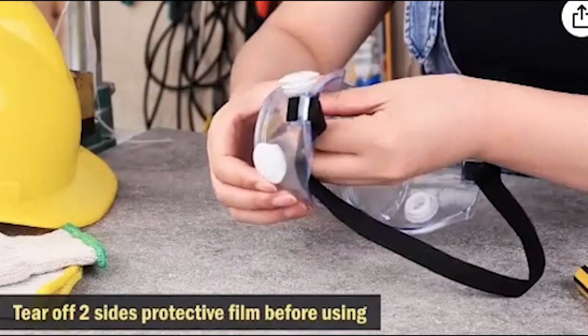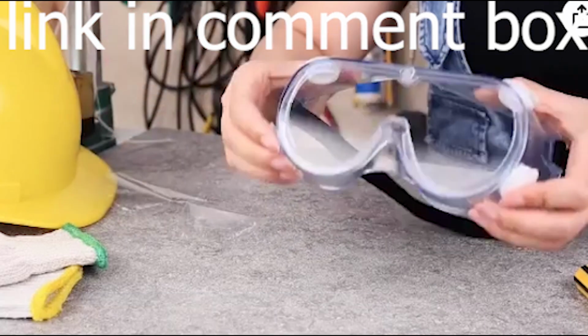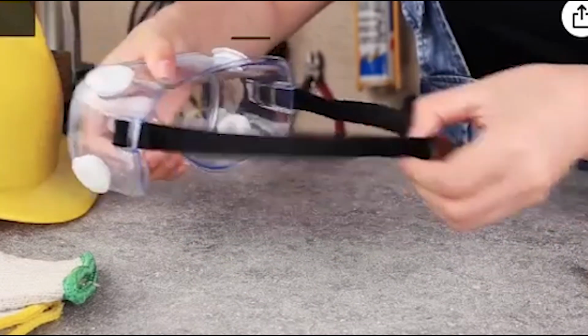Comfort is key. The soft edge design and wraparound PVC frame offer maximum comfort. They're lightweight, bendable, and you'll hardly feel any pressure. Suitable for men, women, workers, students, even kids. We've designed these goggles to be versatile.